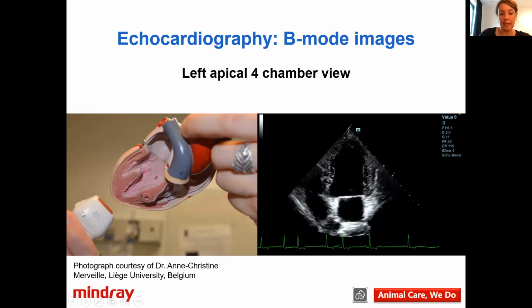So the view that you get, again, we are in a longitudinal direction. The long axis of our probe transects the heart in a longitudinal way. The image that we get here is again upside down. Here is our probe. And what we see is the left ventricle and the left atrium. And then we see also part of the right side, the right ventricle and the right atrium. This is our left apical four-chamber view. This is again a very important view that gives you an overview of the entire heart, where you can compare the chamber sizes, look at the valves, and look at the cardiac movement.